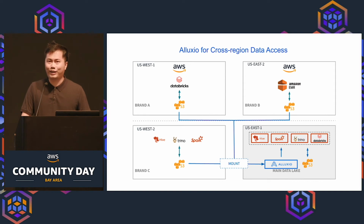After investigating tens of open source technologies, they contacted us and adopted our solution to build their unified data lake for Expedia Group. Different from data replication, Alluxio doesn't move the data periodically, so you don't need to copy the data daily or do that kind of maintenance. The only thing you need to do is have a unified namespace as your main data lake region, and mount all the cross-region data buckets into this Alluxio namespace to serve your applications. You can serve applications like Hive, Spark, Trino, and Databricks Runtime, almost every system compatible with the HDFS interface and the S3 interface.